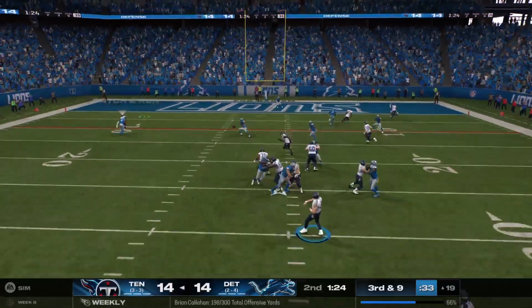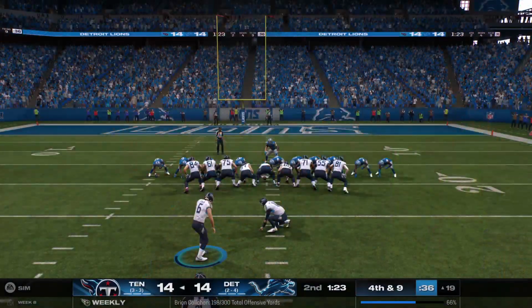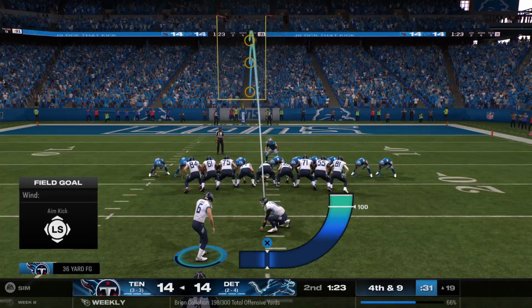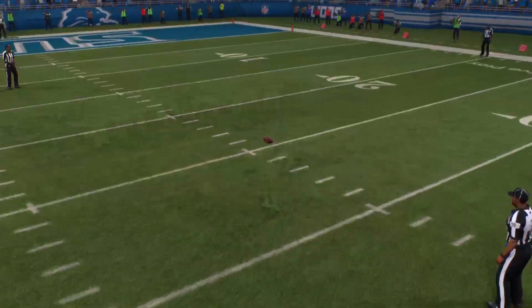Here's Lex. Try it for Tennessee. Officially, it's a 36-yard attempt. Folks' kick is good.